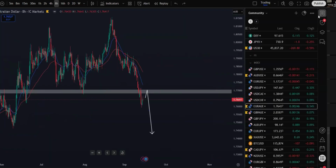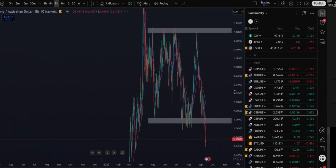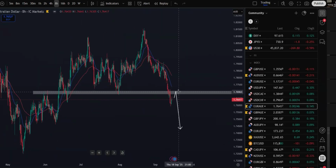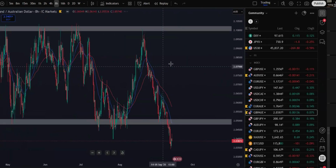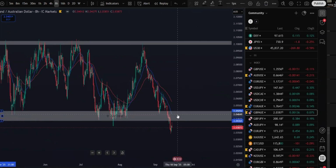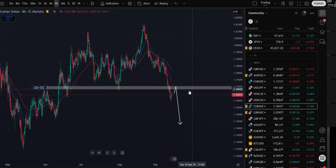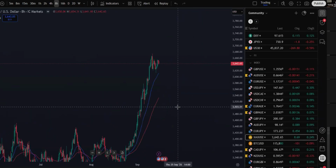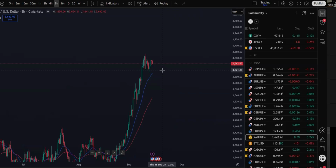Besides that, Pound Aussie, same thing as well, is bearish. But I personally like how clean the SNR zone is, how clean the market structure is on Euro Aussie compared to Pound Aussie, because on Pound Aussie the support zone is a little bit wider. If I were to make a direct comparison, Euro Aussie would just stand out as a high quality setup. And that's pretty much it. For gold, it's strong. There's no entry for now, unless you've been holding it since a lower level. Otherwise, I can't see any entry. So yeah, that's it.